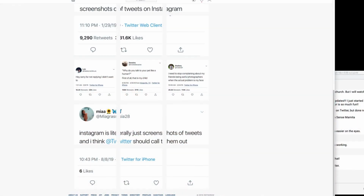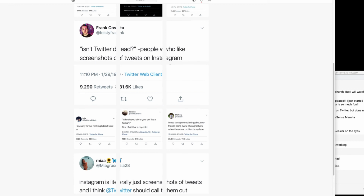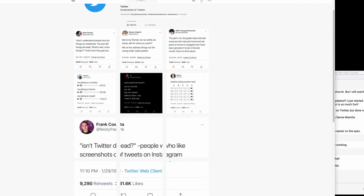And I like that, if you notice on their Instagram here, all of their Instagram posts are screenshots of tweets. And here this person said, isn't Twitter dead? People who like screenshots of tweets on Instagram. Oh, yeah. So they're just being super snarky, and it's on brand for them because they're talking about tweets.